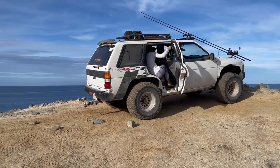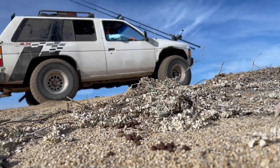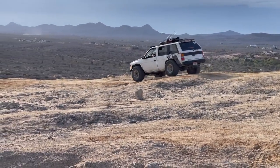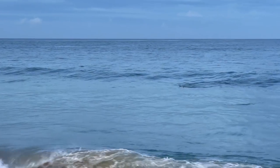So it's awesome to really be able to go out in his Nissan Pathfinder. It's like one of these old 90s ones, my favorite style. I really like his rig. It's really fun to go all around the mountains and cruise up and down the coastline to try and look for fish. But the thing is, it's actually really hard to fish here in Cabo.